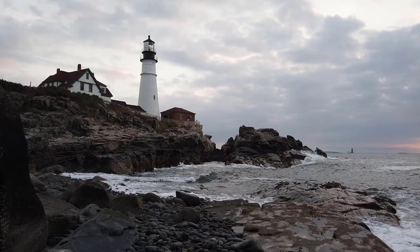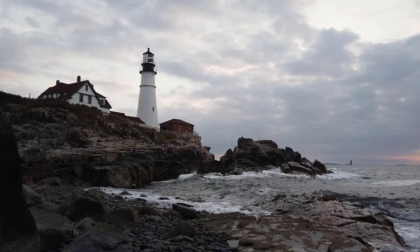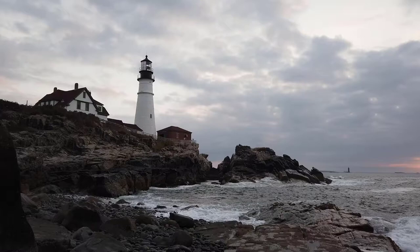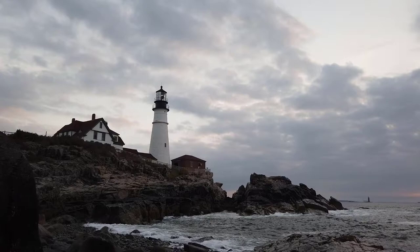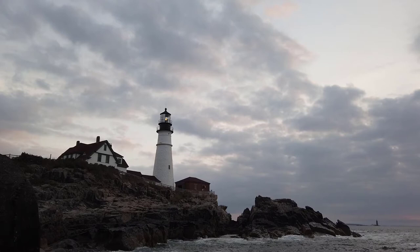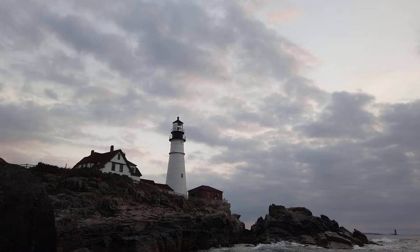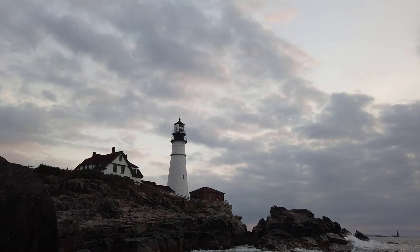Oh, we got another big one coming in right here. Oh yeah, look at that, it's coming. There it is. Yep, getting some of the reflection of the sun. Okay, let me bump my ISO. Go up to about 200 because I'm trying to capture some of this wave action.